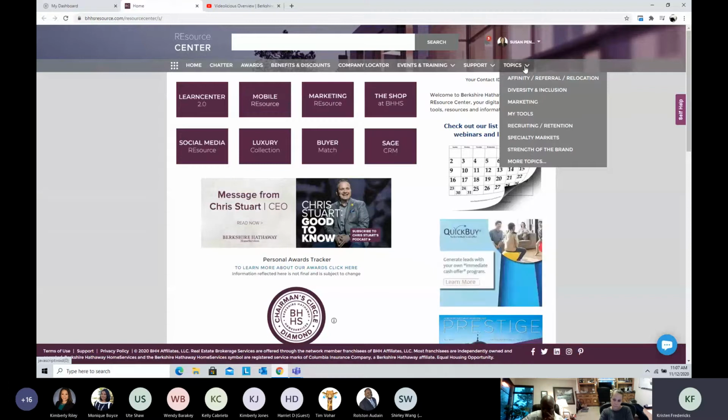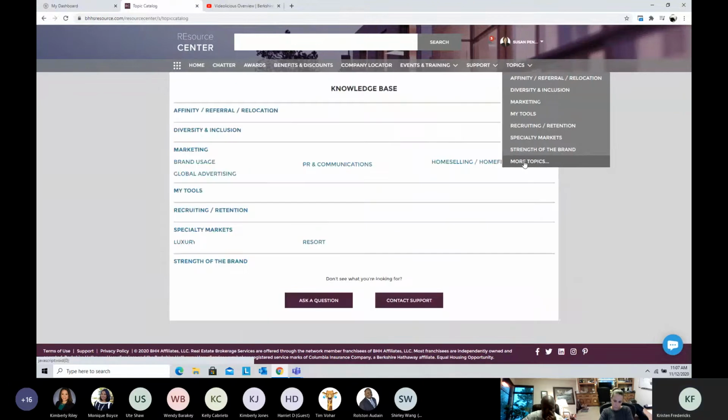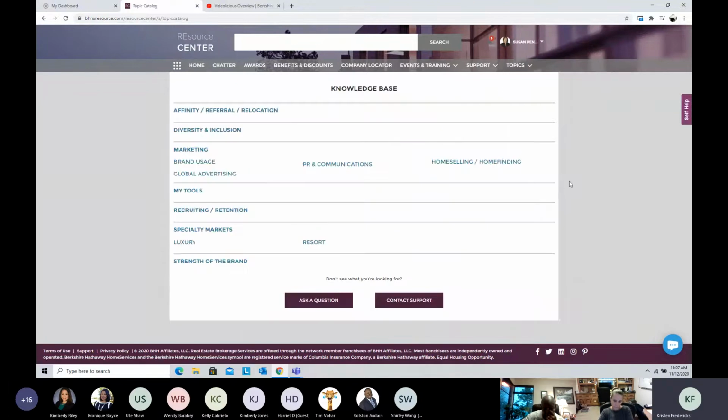I want to show you something though. If you go to this little button here called More Topics, it's actually going to bring you to everything that's available under that topics drop down, including the things that we're going to look at today. So under that marketing topic, you're going to find things like brand usage, how you can use the brand, how you can use our logos and things like that.